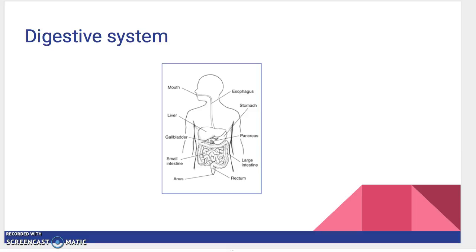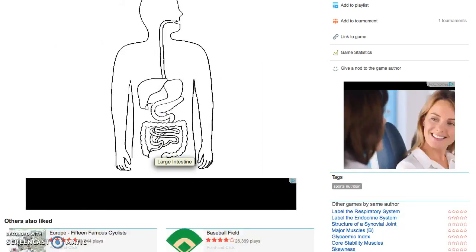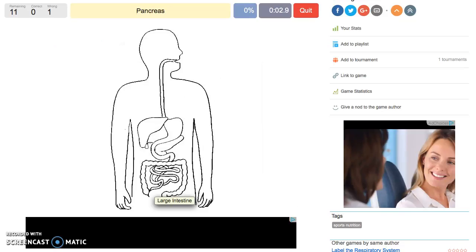I'm now going to walk through a purpose game and explain each part of the digestive system in a little more detail. So, first we have the pancreas. This produces digestive juices and helps the digestive system run smoothly and also helps with the breakdown of foods.